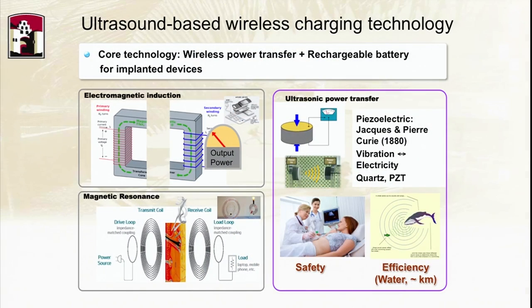Ultrasound, as you see, is a pretty old technology. When you provide vibration, meaning using ultrasound energy, and vibrate a piezoelectric membrane, it generates electricity. We decided to use this technique because it is somewhat safe, and you know that ultrasound has been used for moms, right? So it seems like it's safe, and there are not many lawsuits about that. Also, it may not increase the temperature much. So that was our intention.